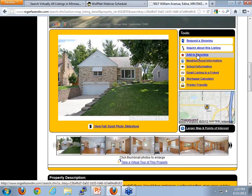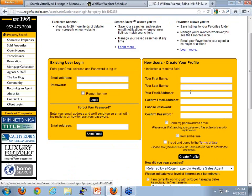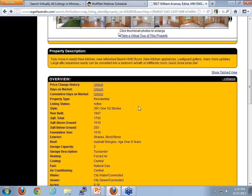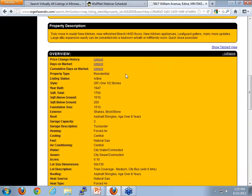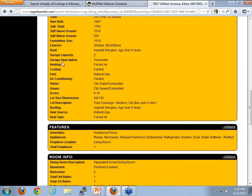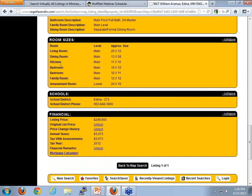If we were to click add to favorites, this is where that lead capture form would be. This is what the consumer would fill out as they get further along in that buying process to inquire about listings, add to favorites, save searches, etc. So this is how the lead is generated. As we scroll on through the property details page, then we have property description and an overview on the listing itself.